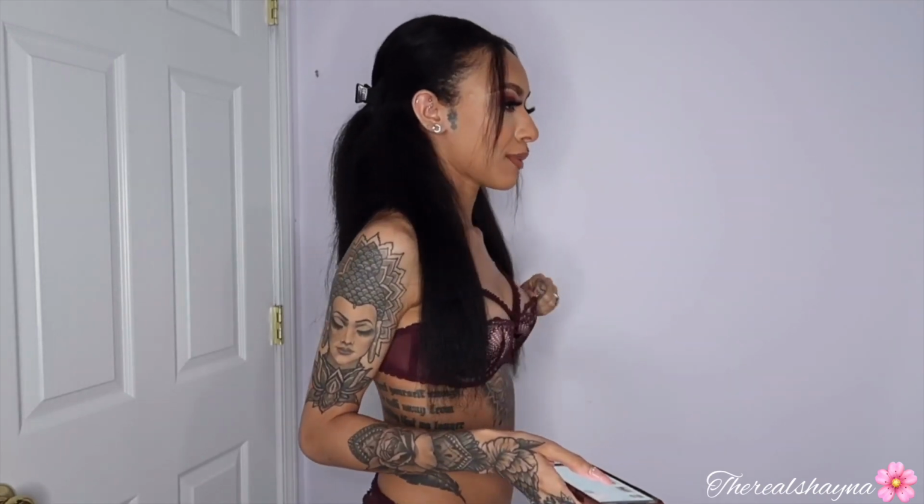Okay, so this is the next one, and oh my gosh, I remember why I even got this. I got this because look at the top. I love how it has an opening right here and it's a triangle. I can't really show you guys, obviously, because I'm wearing it, but the inside of this cup has an extra padding under here, which is so cool because I've never seen anything like that before.